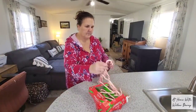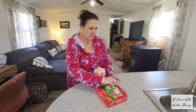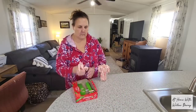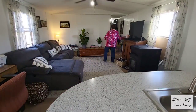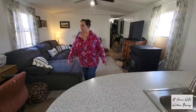Candy canes back at the beginning of December, and I completely forgot to put them on the tree. I just found them packed up with the leftover decorations that I didn't get to use, so I'm going to just put them in a couple of mason jars and set them out in the living room. I'm surprised the boys didn't remind me. They love eating candy canes. All right, well, I just heard the dryer alarm, so I'm going to go start another load of laundry.